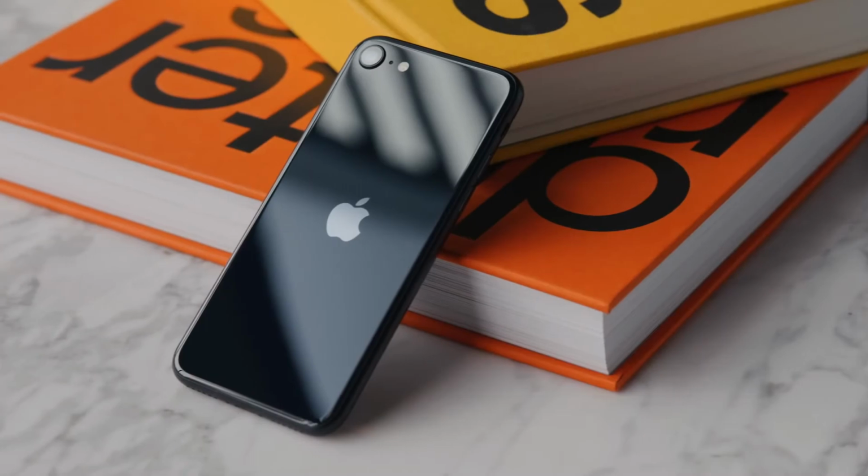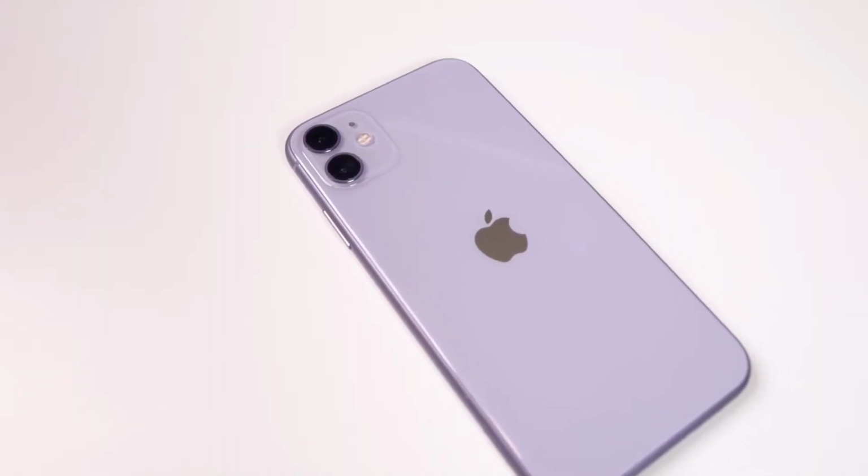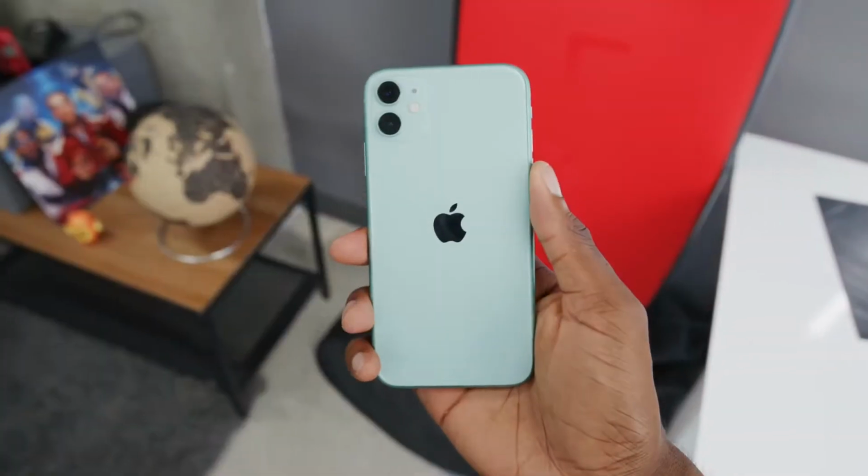The new iPhone SE 2022 and this is the iPhone 11. The goal of this video is to help you decide on which of these two devices to buy in 2022. So let's get started. Let's first start with the iPhone 11.